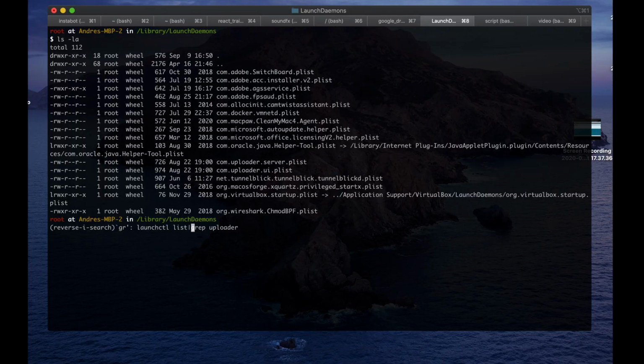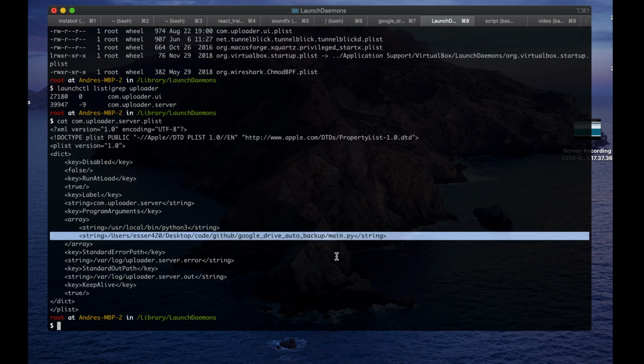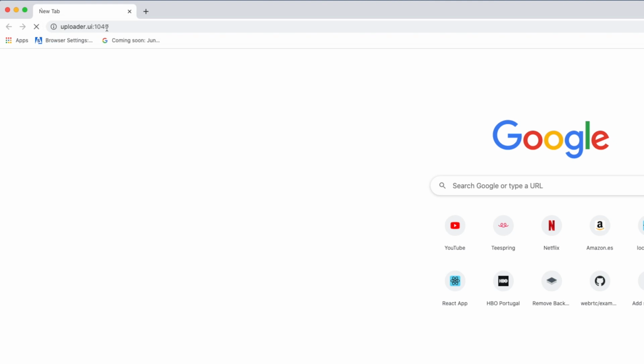And the last thing I did was to configure the thing to run on startup, so I can always have this running in the background without having to worry about it, and I can access it on my browser whenever I want.